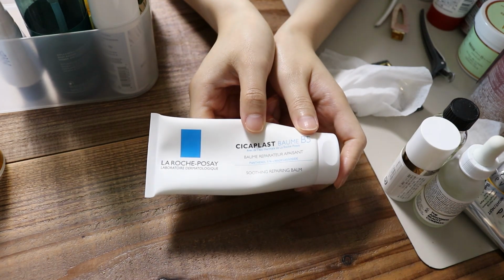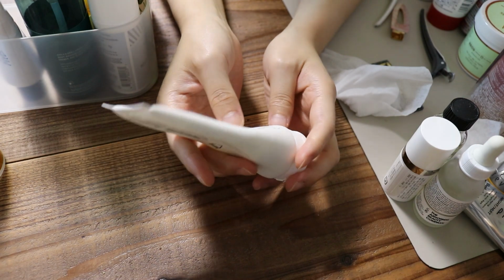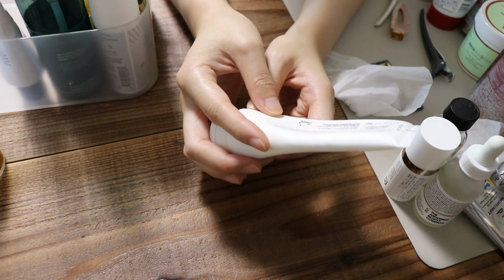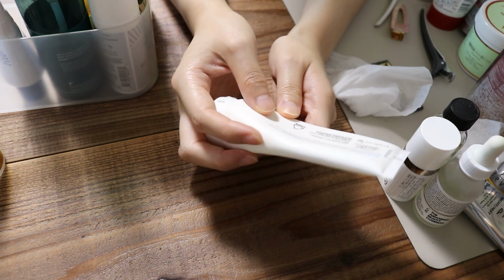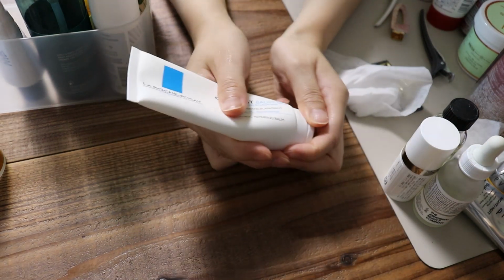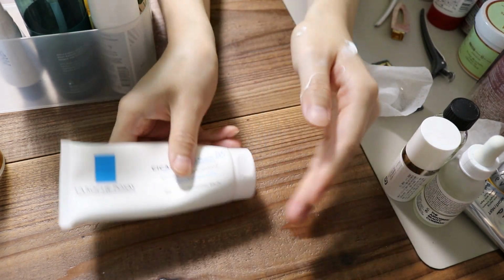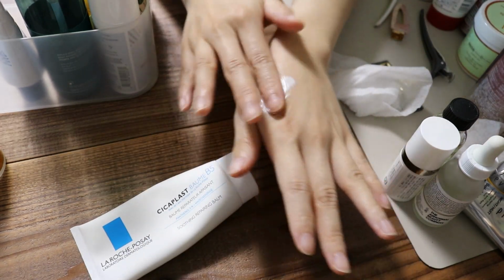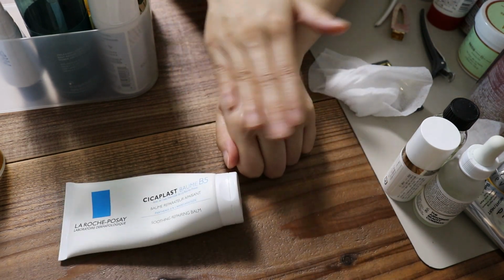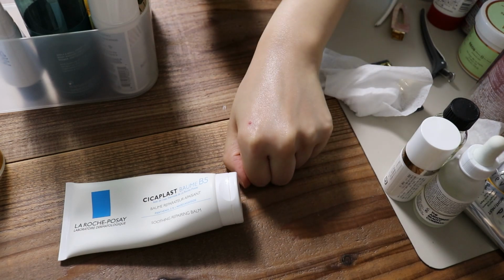And this is the very famous La Roche-Posay Cicaplast Balm. Like you can see, I used a big chunk of it, and I think I only purchased this a couple months ago. And like people said, this is a very, very thick cream. Sometimes if I use this on its own, before it's fully rubbed in, it even looks like I have a white cast on my face. That's how thick this is, okay?